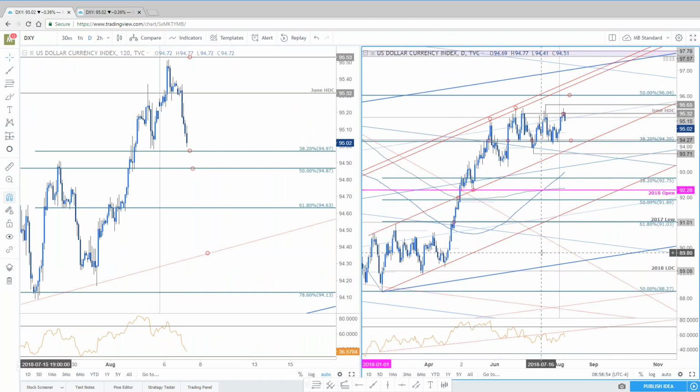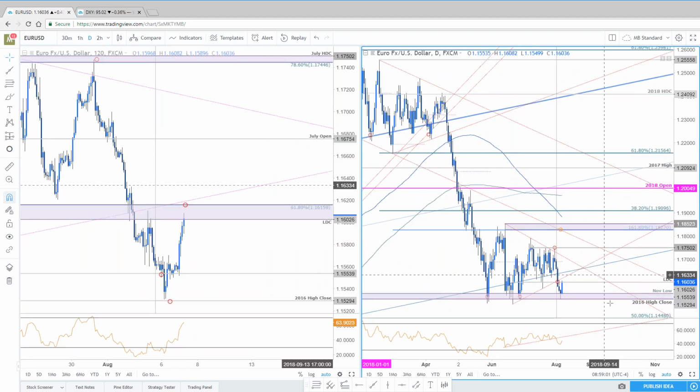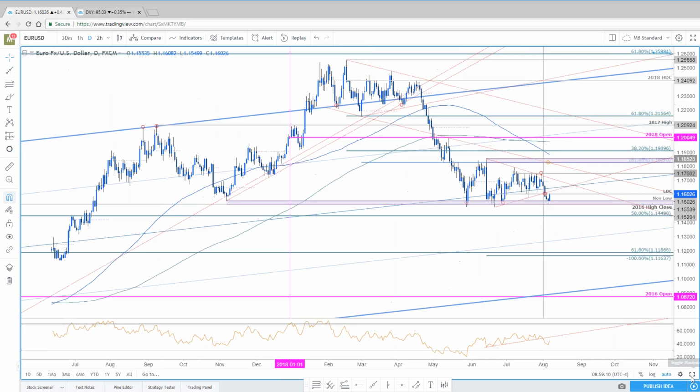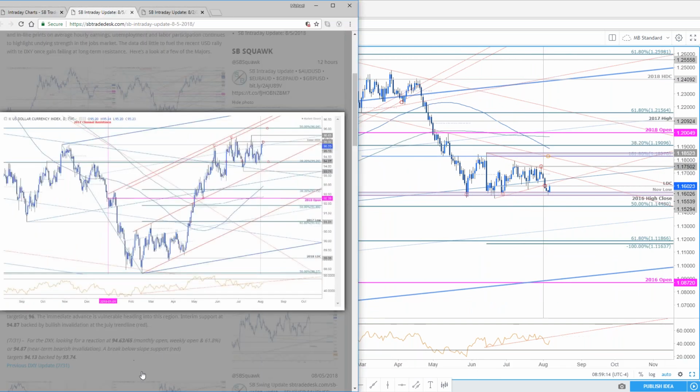That is DXY. Number 5. Number 6, Euro. Obviously, DXY turns lower, Euro turns higher. The level of support that we turned off of, I hope all of you are paying attention, was the 1530, 1554 support level. Same level we've been talking about for days, weeks.